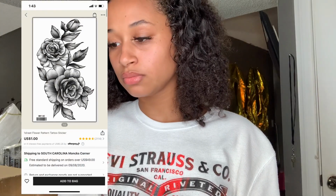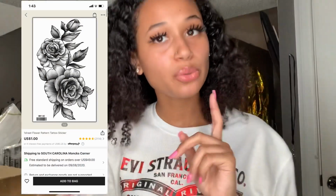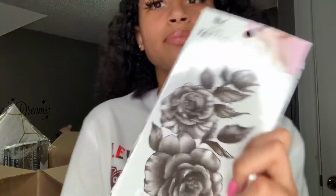Y'all gonna laugh at this one, but I got me this little tattoo because I'm trying to do a prank on my boyfriend. Hopefully he doesn't see this video, but I'm trying to do a prank on him with a tattoo. So stay tuned for that video. It's gonna be a tattoo prank. We'll get his reaction to getting a tattoo. It's just this little flower one, and I actually want something like this, so if I see how it looks on me, I might get something like this.